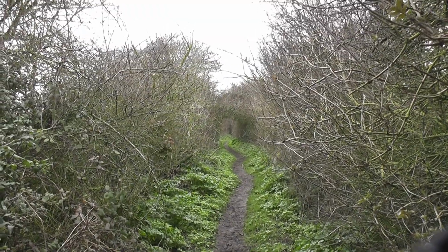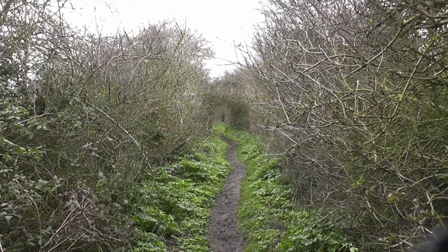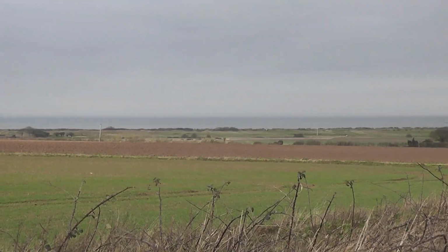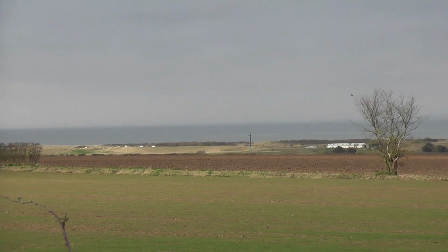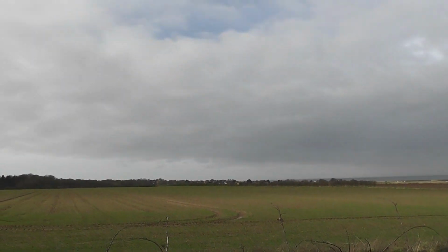Initially following the Peddars Way, which links up with the Norfolk coast path, i.e. the English coast path now. Looking back towards the coast, not far from Hunstanton here, hence the name of the walk, the Old Hunstantons. It's about 11 o'clock now, bit of blue sky there.